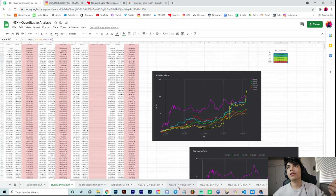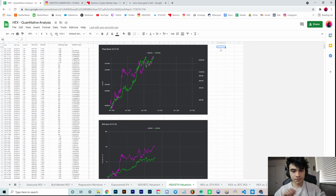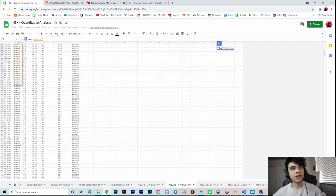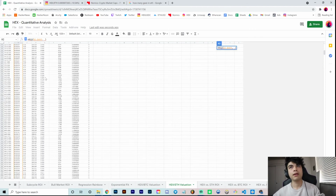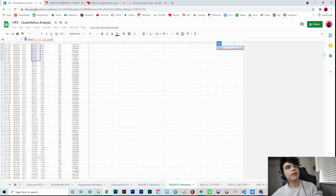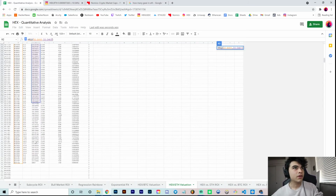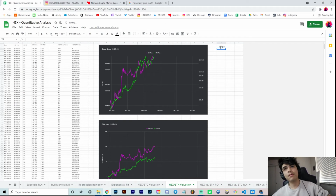Now let's do the same with Ethereum. So with the previous data set, it was about 71, 72% or so. So let's get the correlation coefficient between HEX, comma. So now you guys can learn how to do this on your own if you want to do this, comma Ethereum. Awesome. 68%. Interesting.